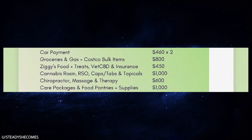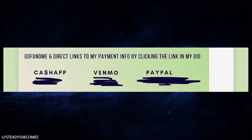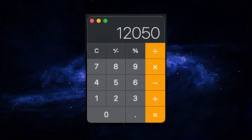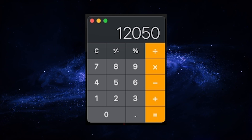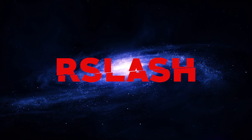What? But we already have $800 for groceries and gas, so why do we have another $1,000 for care packages and food? And then this person posts their Cash App and their Venmo and their PayPal asking for money for all of these expenses. $500 plus $3,000 plus $1,800 plus $2,000 plus $460 plus $460 plus $800 plus $430 plus $1,000 plus $600 plus $1,000. Okay, that comes out to the low, low price of $12,050.